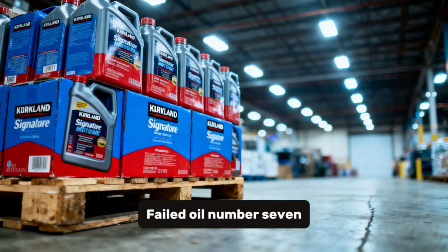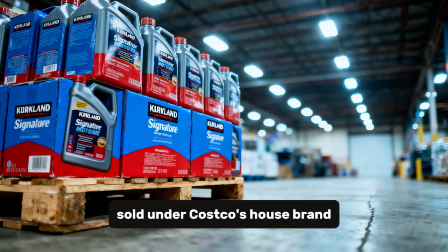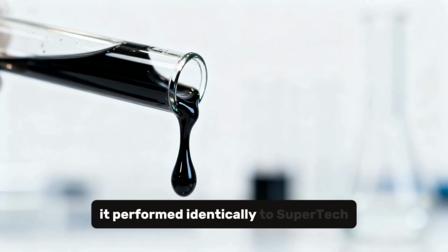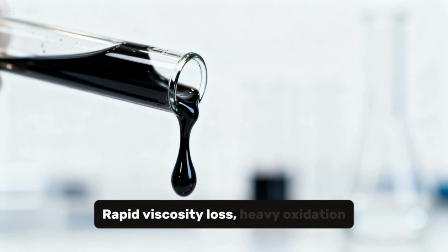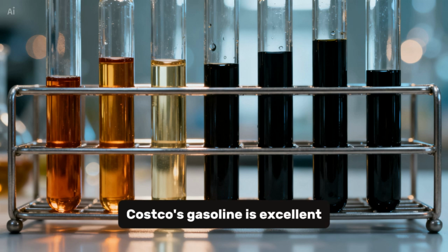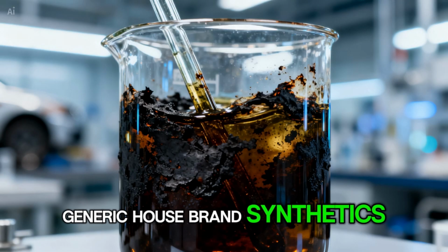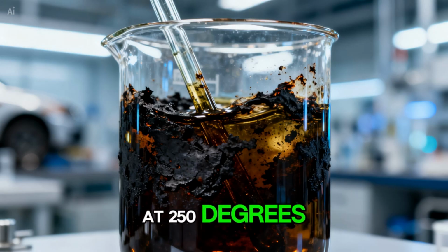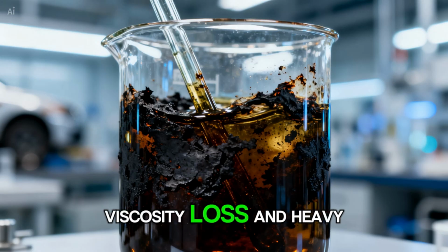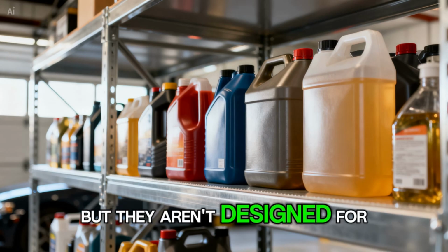Failed oil number 7. Kirkland Signature Full Synthetic 5W30 from Costco. It's essentially the same formulation sold under Costco's house brand. At 250 degrees, it performed identically to SuperTech. Rapid viscosity loss, heavy oxidation, and severe degradation by 30 minutes. Costco's gasoline is excellent, but their motor oil is a budget Group 3 synthetic that can't handle extreme heat. Failed oil number 8. Generic house brand synthetics from auto parts chains. At 250 degrees, they all showed rapid viscosity loss and heavy oxidation. These oils meet minimum specifications for basic use, but they aren't designed for high heat.